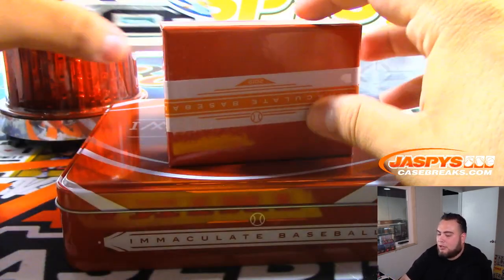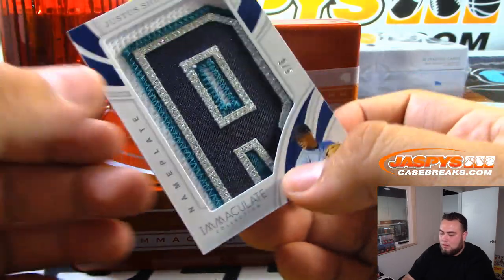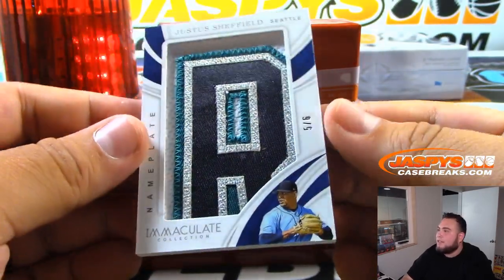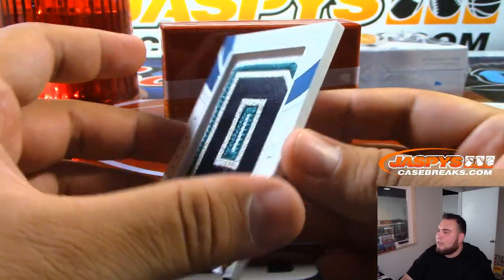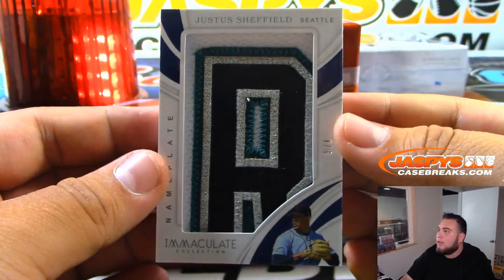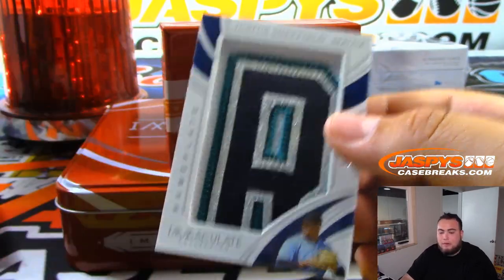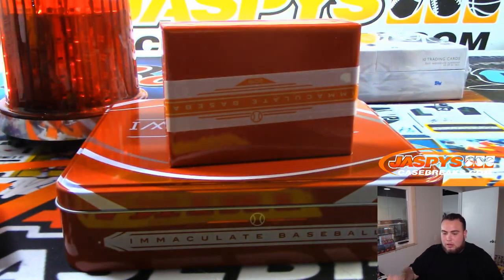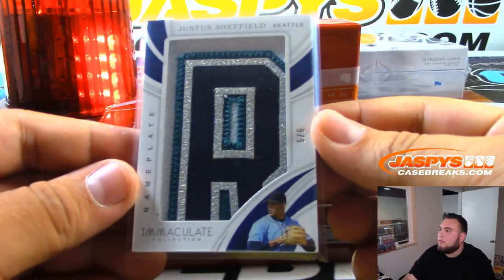Wow, what a patch. Justice Sheffield for Seattle, 5 out of 6. Look at that. Nameplates. Very nice. Seattle Mariners. Bruce. There you go.